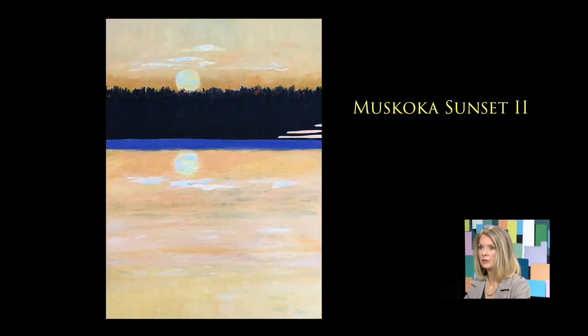And there's another one of the Muskoka sunset too. That one is also reminiscent of that period of time traveling. And again, there's a very dark element to the painting, as well as the sun reflecting on these lakes that were absolutely beautiful and breathtaking. Very nice.